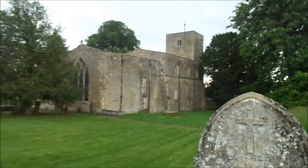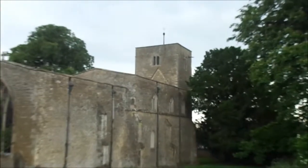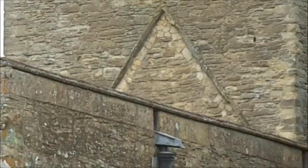Yeah, it does look very abbey-ish. There's some features at the top of the tower there, for example. That tower, they've probably added. See that bit sticking out there?